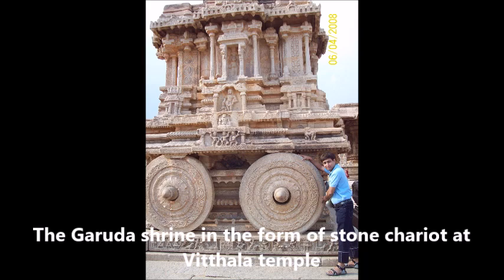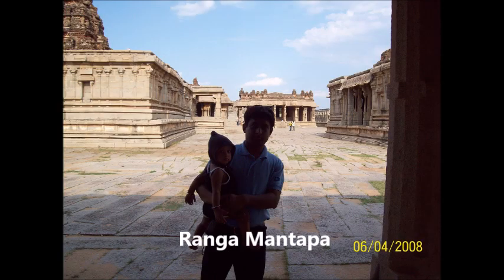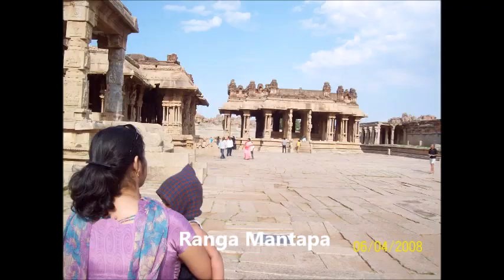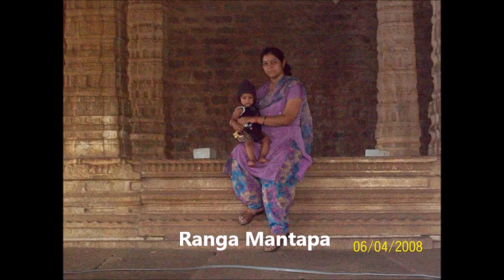Next is Rangamandap. The Rangamandap is one of the main attractions of the Vitthala temple. It is renowned for its 56 musical pillars, also known as Saregama-pa pillars, indicating the musical notes emitted by them. Here, every main pillar is surrounded by 7 minor pillars. These 7 pillars emit 7 different musical notes from the representative musical instrument. The quality of sound from these pillars will vary depending on whether the instrument is percussion, string, or wind instrument.